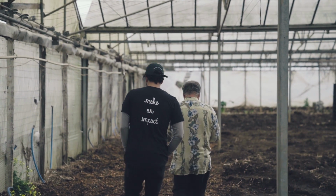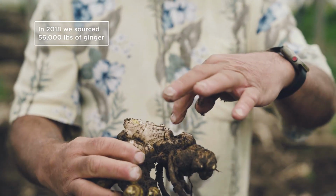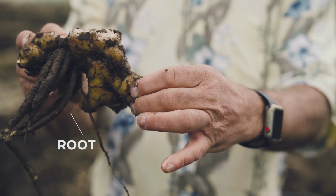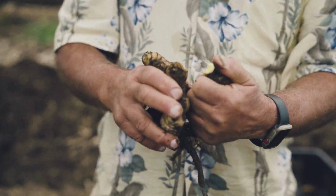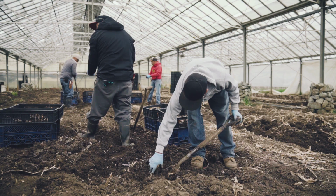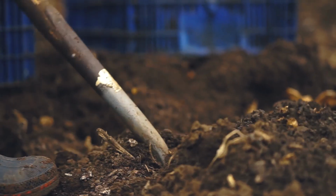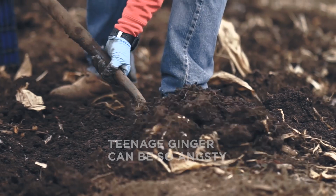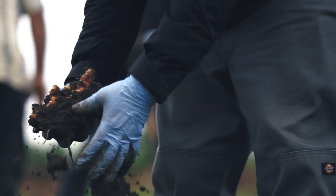David, there's a lot that we have to talk about here. Sure. This is ginger. This is what we call the mother in the middle, which has all these roots. All of this is the ginger that is grown from the mother. You can see that this is a very pale colored ginger. This ginger is much more flavorful than the yellow Chinese ginger. This is what I would call teenage ginger. It's not quite young ginger. It has a little more fiber in it, and that's why it's so good for sweet greens. You can juice it and get everything out of it.